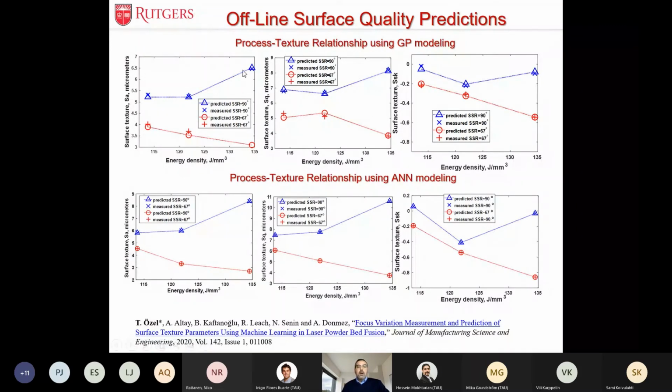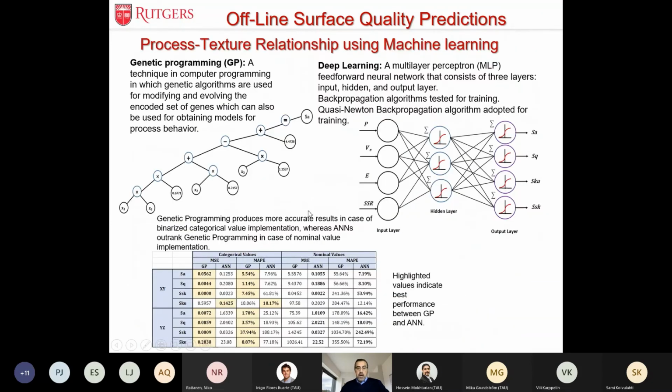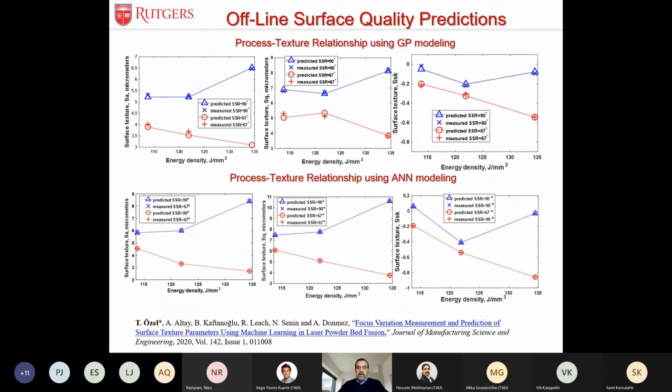So you can see that the offline surface quality prediction, the process texture relationship, using genetic programming as well as neural network programming, both actually provide very good predictions. In fact, it's so good, it's very difficult to notice from these charts. But we can actually go back and look at the comparison. We can see that genetic programming produces more accurate results in the case of binarized categorical value implementation, whereas neural networks outrank genetic programming in the case of nominal value implementation. So data analysis and machine learning can actually refine the quality predictions as best as we can.